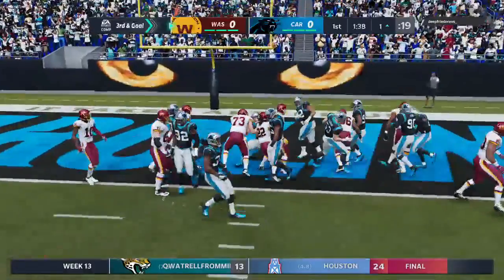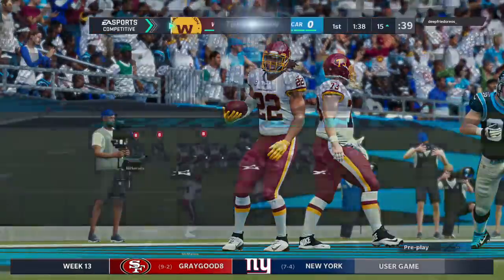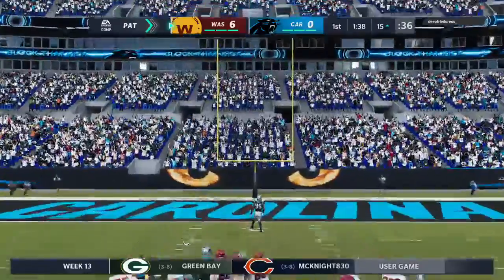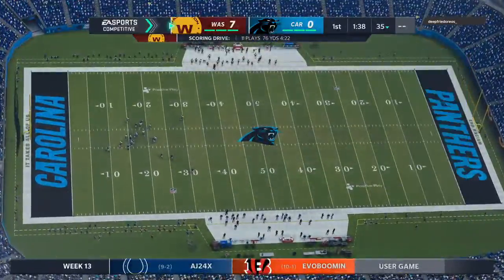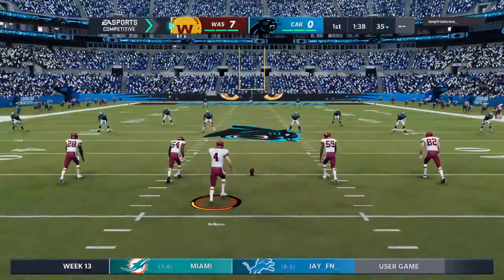Trying to punch it in with Henry. And he'll take this into the end zone. Touchdown, Washington. Derrick Henry hitting double digits with his 10th touchdown of the season. And Washington takes the ball down the field and scores on their opening drive. Extra point from McManus is good. And it's now a 7-0 game.